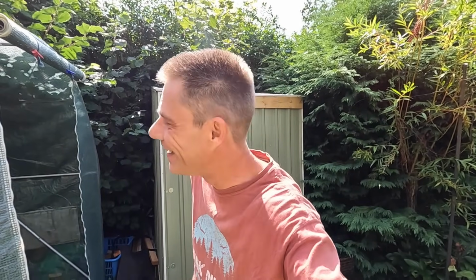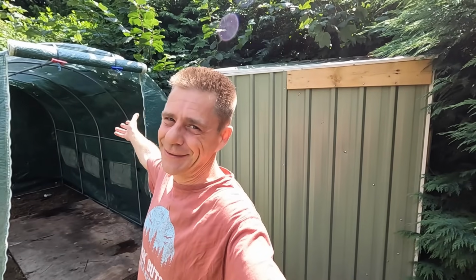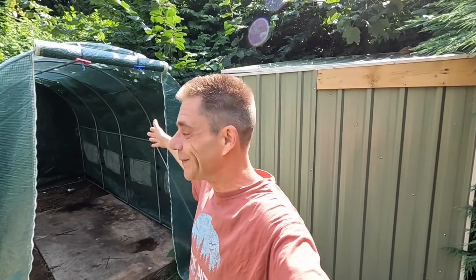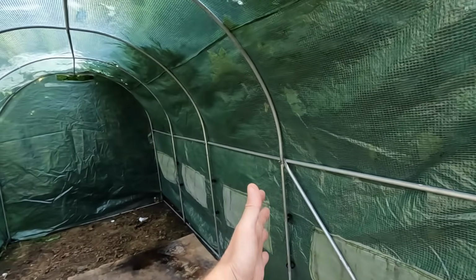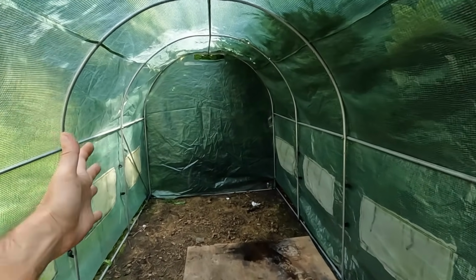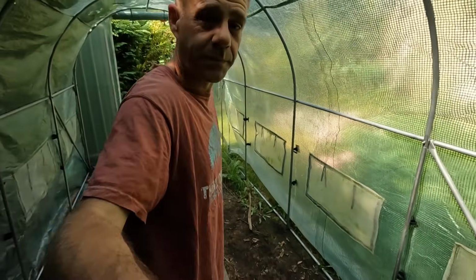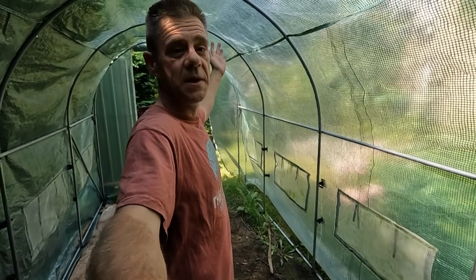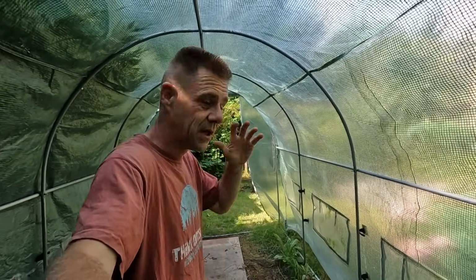Well, can't deny a little bit of a beaming smile on my face at the moment because of our new polytunnel. Oh my goodness, this thing is amazing. Let me show you around the new home for the vegetables. Well, at least for the seedlings, it's pretty good. It's actually 4 meters long, which is a really good size, 2 meters high and 2 meters wide, and it's going to be absolutely perfect for our allotment.